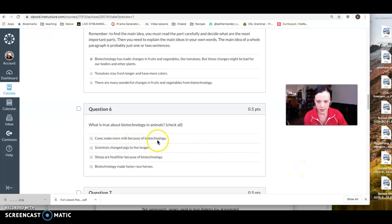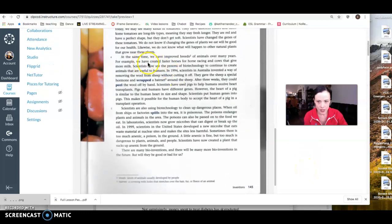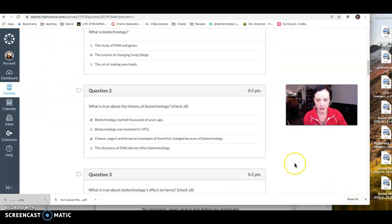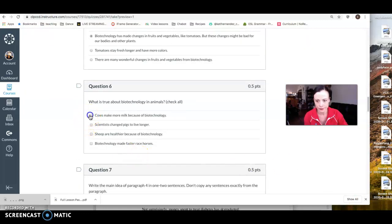Cows make more milk because of biotechnology. I saw that one for sure. That was right at the beginning. We have created faster horses for horse racing and cows that give more milk. So biotechnology definitely created cows with more milk. And then I saw this one too. They make the racehorses faster. So now what are these two? Scientists change pigs to live longer. Sheep are healthier. I don't remember those two.